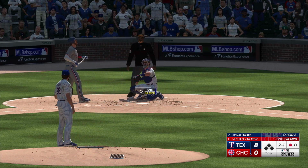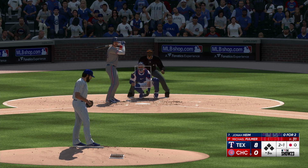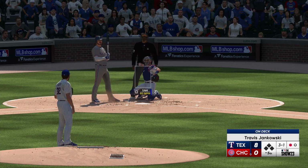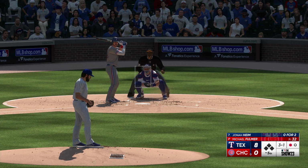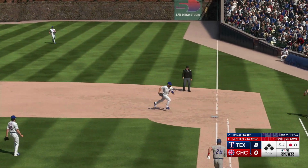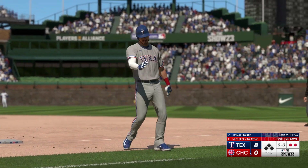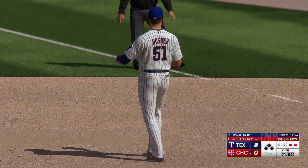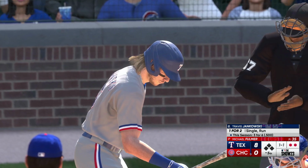And downstairs. 2-1. Next offering misses. Now 3-1. Kicks and deals. Bouncer to Hosmer. He handles it himself. 2 up, 2 down. Now batting, right fielder, Travis Jankowski. 2 outs, bases empty. Travis Jankowski stepping in for the Rangers.